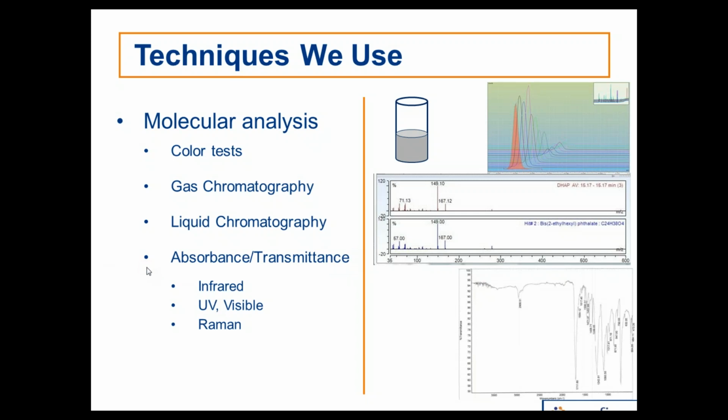Other tests we use that actually come in quite handy are those that involve absorbance and transmittance. We get a spectrum here of the amount of light absorbed or the amount of light transmitted through the sample with respect to different wavelengths. One technique that is really great for the kind of work we do is infrared spectroscopy. We're looking at the amount of light that is absorbed in the infrared region of the spectrum and relating that to a particular compound characteristic. What this allows us to do, in the end, is again perform unique identification using what is called fingerprinting of the compound.